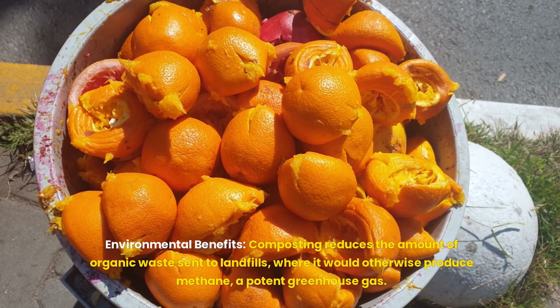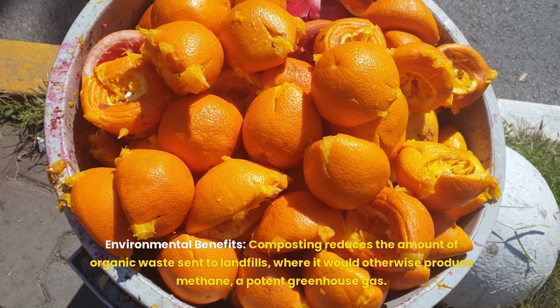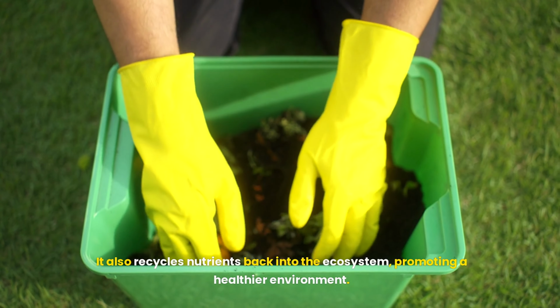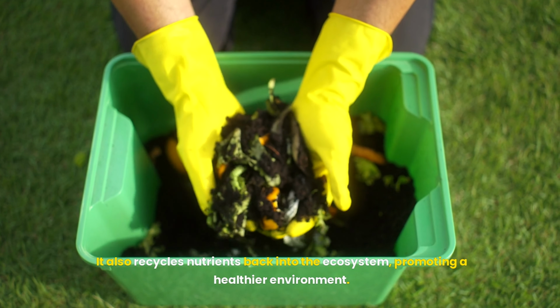Environmental benefits. Composting reduces the amount of organic waste sent to landfills, where it would otherwise produce methane, a potent greenhouse gas. It also recycles nutrients back into the ecosystem, promoting a healthier environment.